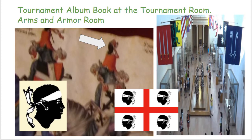You can't reach in there. You can't turn the page or anything like that. Certain artifacts in the museum, they don't want you to even breathe on them, so much as touch them. They usually have the guard standing right there, and the guards are looking at you.